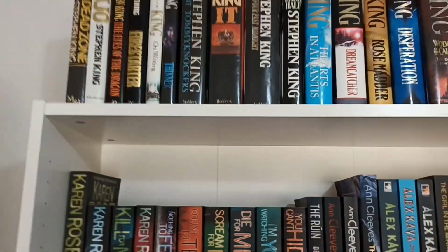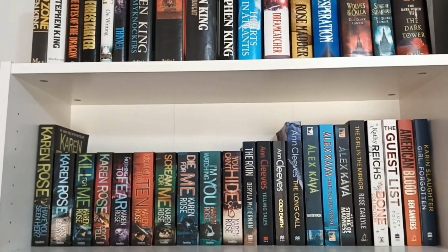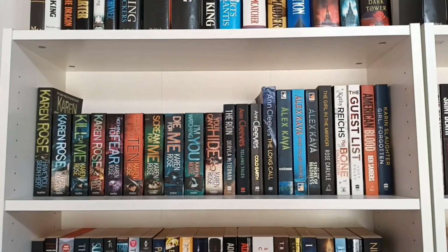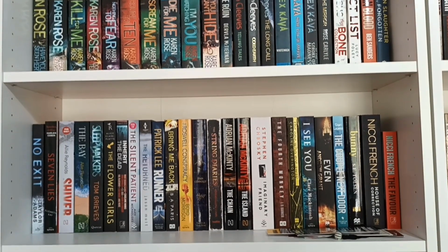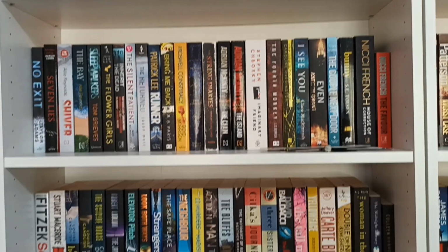the crime section here. So we've got a bit of Karen Rose, a little bit of Lucy Foley there, Karen Slaughter, and Cleeves. And as we move down, we've got some really good standalone titles there. Ali Reynolds, Shiver and the Bay, quite good. She's an Australian author as well.